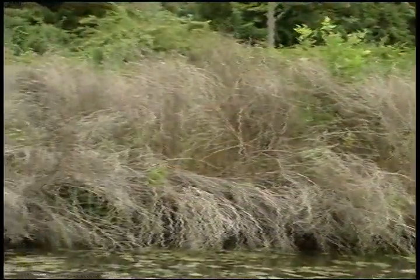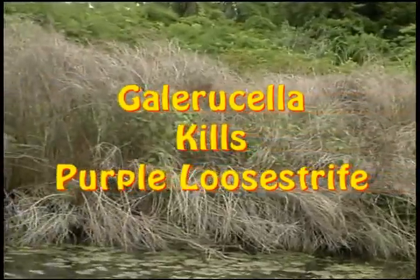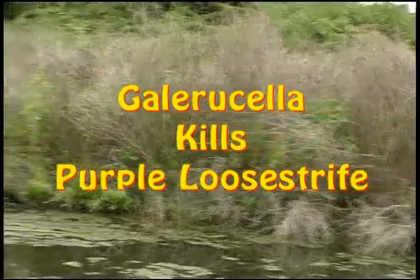Already this beetle has reduced loosestrife populations in wetlands in Canada and other areas of the United States. By releasing Galerucella, we are eliminating purple loosestrife and restoring natural habitats.